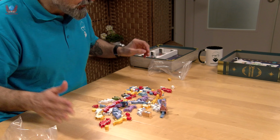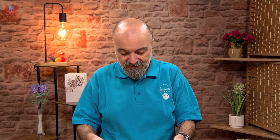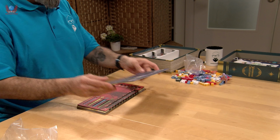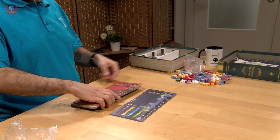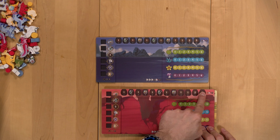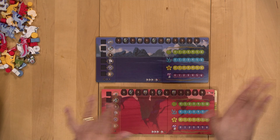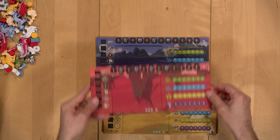Now I am going to put them aside. I will rebox them later when I'm not on camera, because one of the last things I have to show you is this. These are the player boards. Now, these are super thick. These are super thick because you get recesses. It seems like this year has been the year of the recess boards, where you can put your tokens in the correct spaces so they don't move about when you are playing.